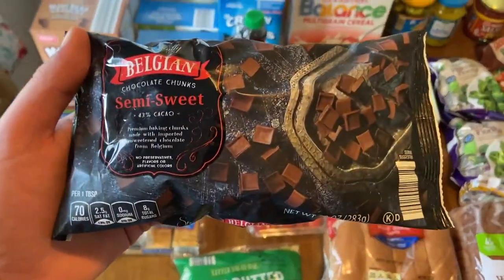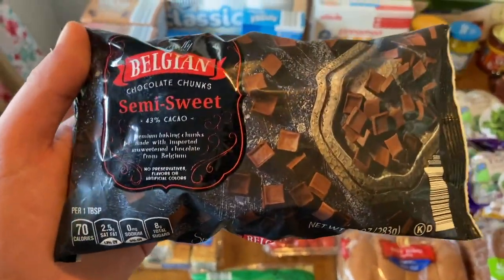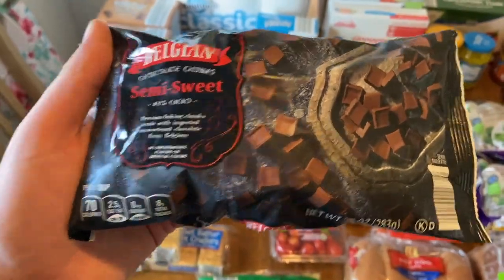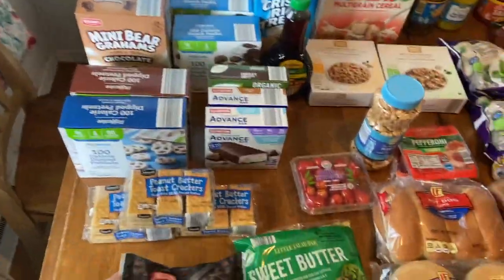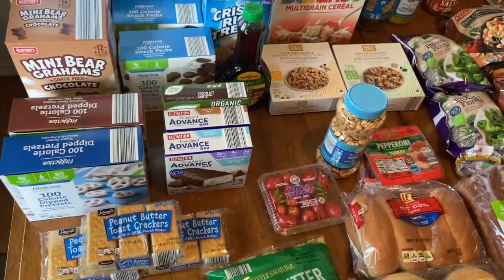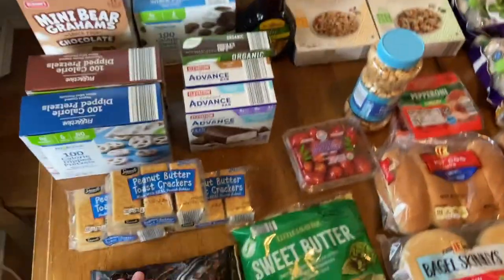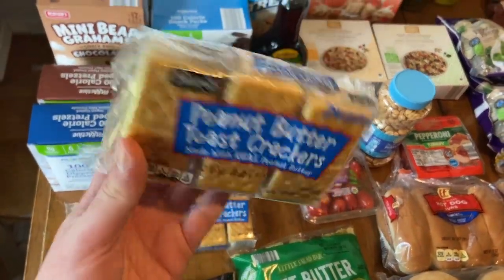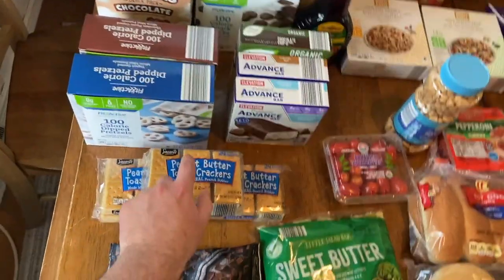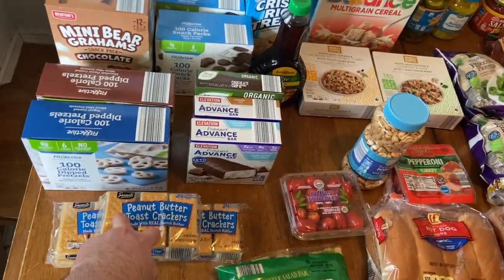The first thing we got was kind of an impulse. They had these Belgian semi-sweet chocolate chunks, and these just looked really good. They were $2.40-something. That'll be good on ice cream. I'll pick up some vanilla frozen yogurt at Kroger tomorrow, because I really like it. My dad likes these peanut butter crackers. These were 79 cents. That's a really good deal because at Kroger, they're like $2.